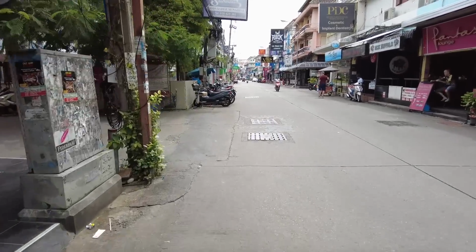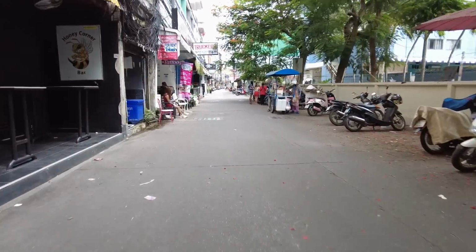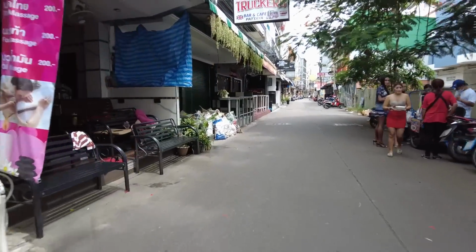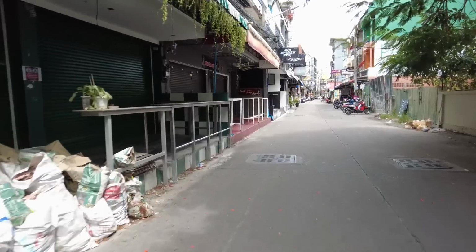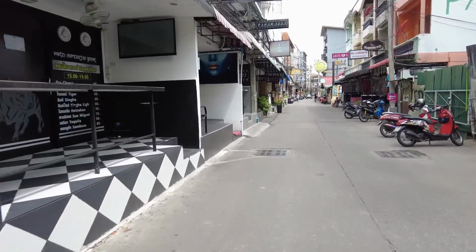Right, let's run the gauntlet down there, the Honey. I'll have to put the camera down here because of the girls. So you can come down this area here and you'll get a massage. And the massage is basically, well, you know what I'm saying. It's one of those kind of massages. So yeah, there's lots of options there.